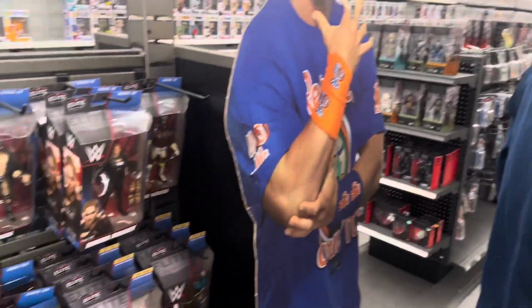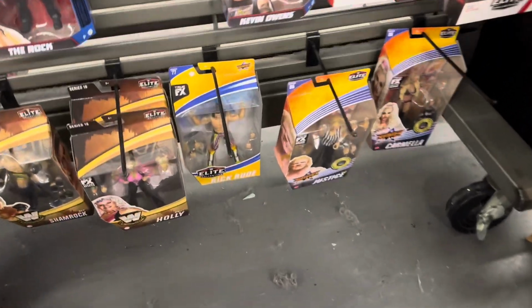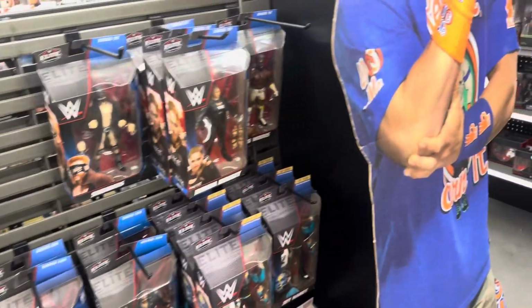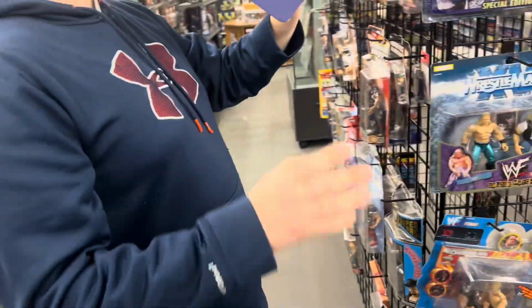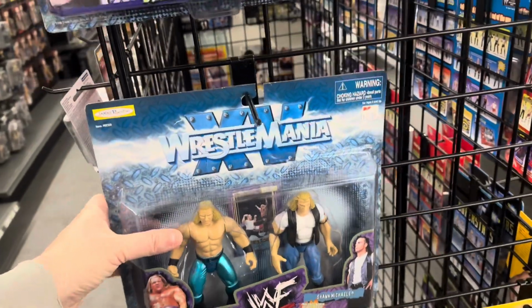This store really has it all. There's my brother. He usually comes with me to the store because he's big into wrestling collecting, so he likes to come with me when I go because of the selection. He's looking at the Young Bucks 2-pack.